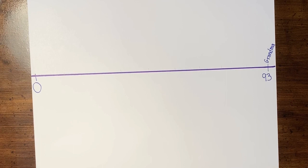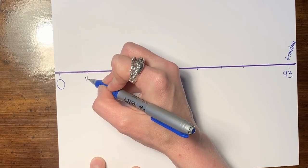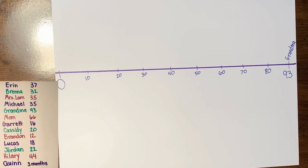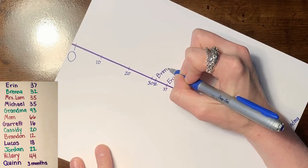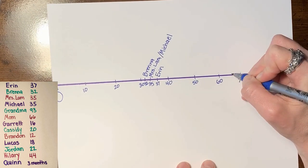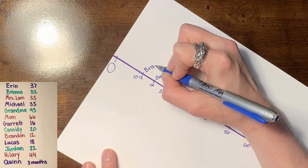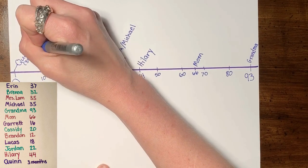How will we determine where everyone else goes on the line? Well, one strategy is to make marks at every 10. It doesn't have to be exactly right in the right place, but this gives me a better idea as to where everyone will fall on this number line. As I start to fill people in, I think about ages like 35. I know that will go exactly halfway between 30 and 40. That way, ages like 32 and 37 are a lot easier to pin down. I put Quinn at 0 because she's not even a whole year yet. She's only 3 months.